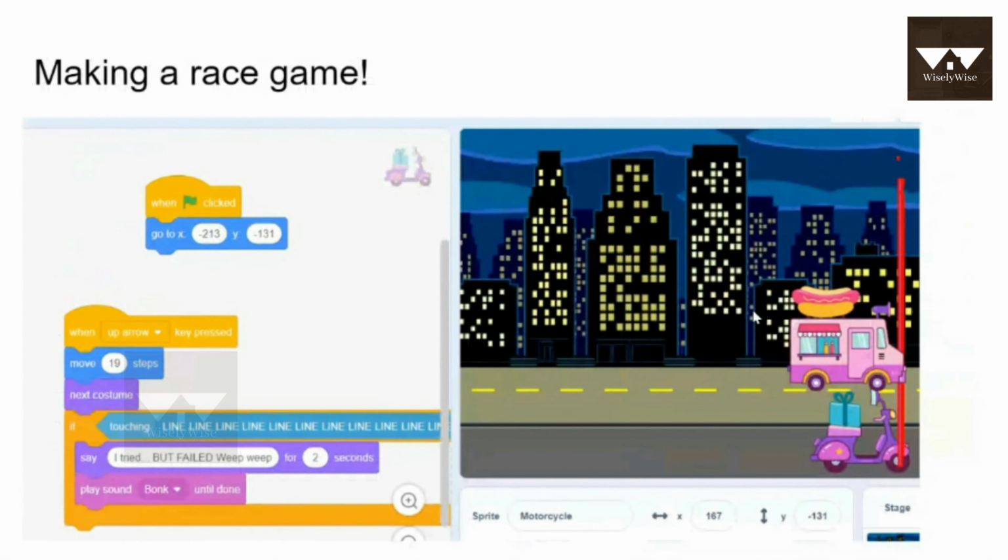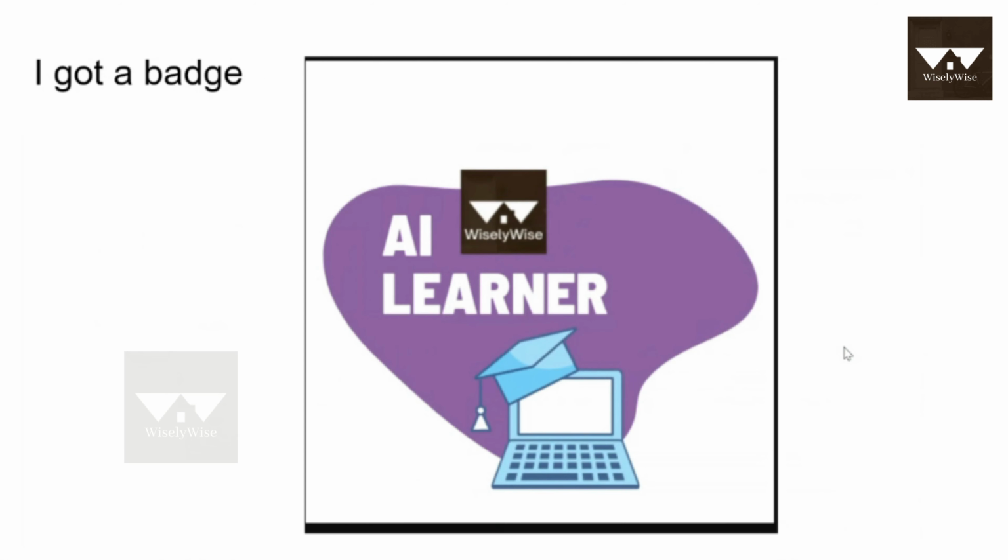Then we made a small race game where if you press the up arrow key on the keyboard, it would move both of these two vehicles forward. Whichever one reaches the line first wins. And I got a badge for my first day. As you can see, an AI learner.